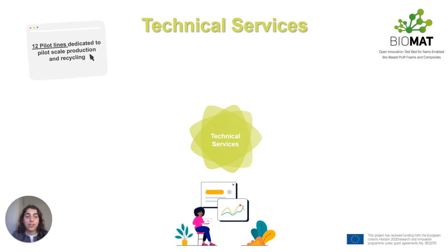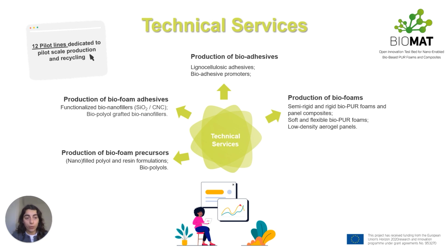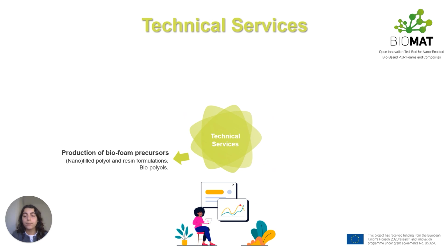Our technical services include 12 pilot lines dedicated to pilot scale production and recycling, which are divided into 5 major groups that cover the entire BIOMAT value chain and satisfy the needs of several markets. These 5 groups are the production of biofoam precursors, the production of biofoam adhesives, the production of bioadhesives, the production of biofoams, and the chemical and chemoenzymatic foam recycling.